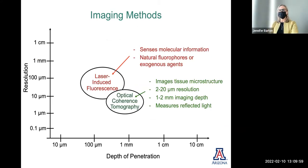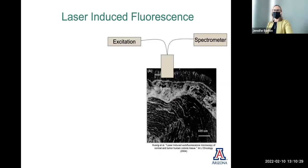Another one that I like to work with is called laser-induced fluorescence. We all glow. I'm sure you've seen yourself under a black light. Turns out that you glow differently in health and disease because some of the things that are naturally in your body, such as collagen, NADH, and FAD, vary in disease and they're fluorescent molecules. We also, of course, can apply exogenous compounds, either targeted or untargeted, that can pick out certain areas and highlight them. So the idea of laser-induced fluorescence is very simple.